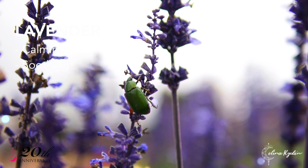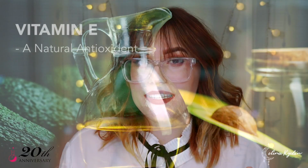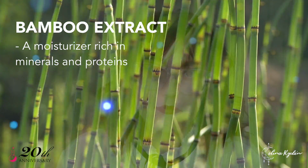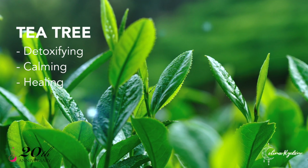You can mix and match all these products to add more moisture and create your custom mix for your customer or yourself. And this is something that is very important for you to know, that every single ingredient in this line has a purpose. Lavender has that soothing, calming effect. Basil, for example, has high levels of vitamin A, E, and F, and these work to smoothen and soften the skin. Vitamin E is a natural antioxidant. The bamboo extract is a moisturizer rich in minerals and proteins. The mint is very energizing and cooling, and also has an antifungal effect. And then we have tea tree, which is detoxifying, and also very calming and healing.